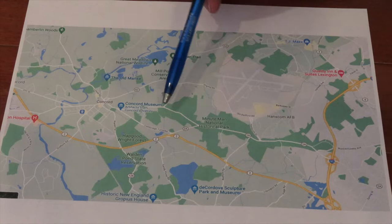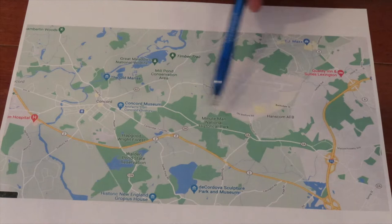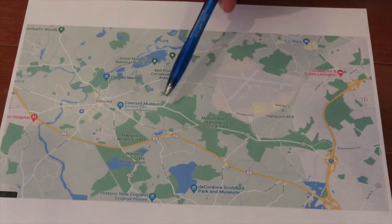And then we came down here, and there's actually a trail that goes the whole length along this section of the park called the Battle Road Trail. And you can walk it or hike it. It's about 5 miles from end to end, so it'd be 10 miles round trip. So we decided to bike it.